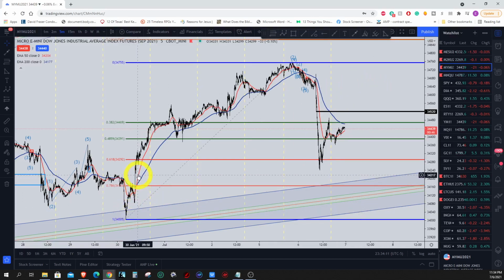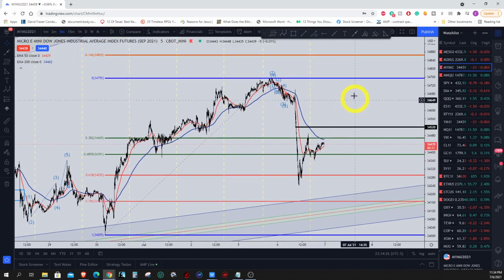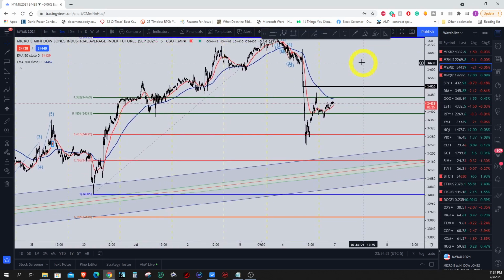That was the crossover we had a couple days ago, and then finally today it came down and at least hit the 38% line. That starts the potential for this moving back up to the 34,865 region. So something to look out for. There definitely can be some upside to this market after the sell-off we had today here in the Dow futures markets. So that's that for July 6th.